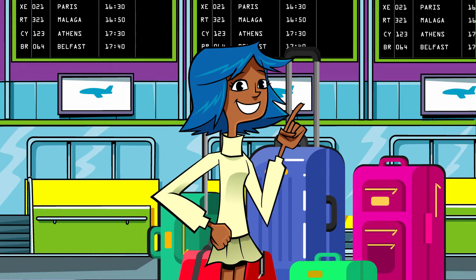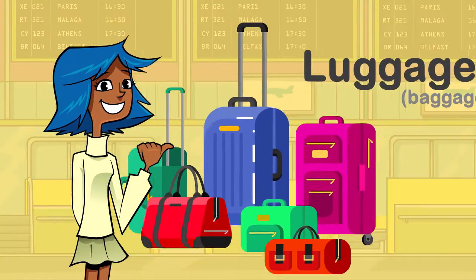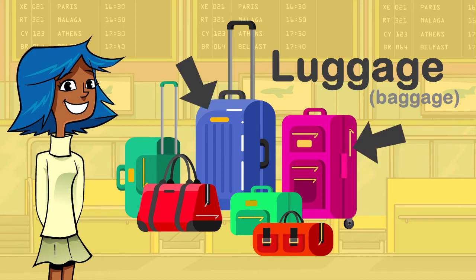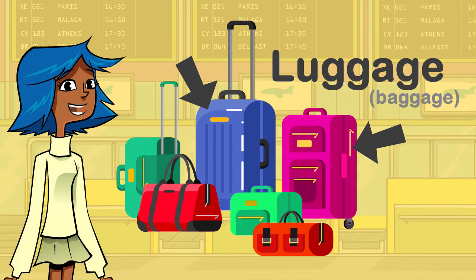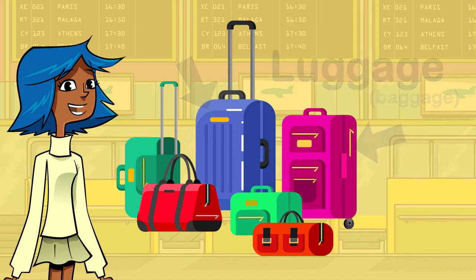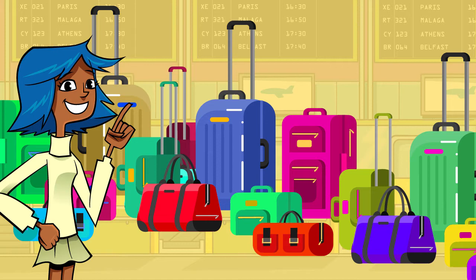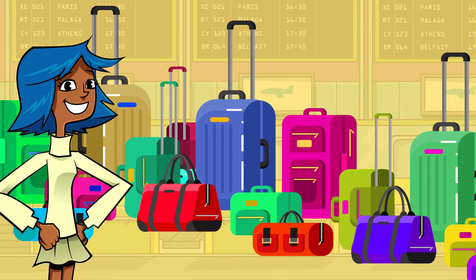That's right, your luggage. Luggage, or baggage, is the name given to your suitcases. Large suitcases have to go in the hold of the plane because, well, imagine 200 people on a plane all carrying bulky luggage to their seats. It would be a pretty big squeeze.